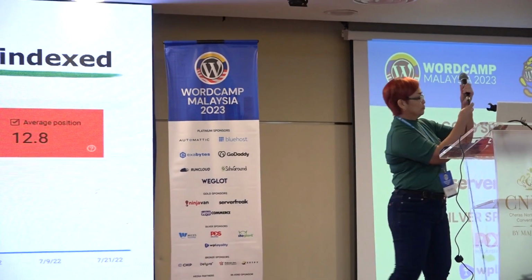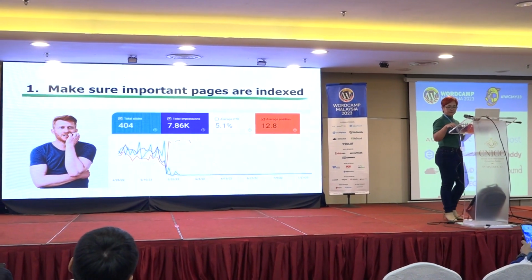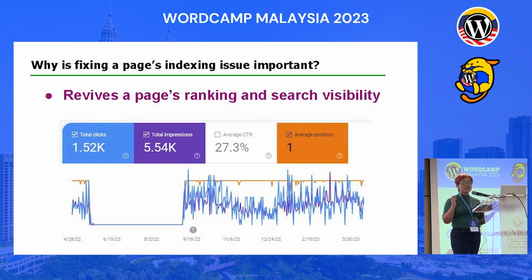Make sure that the pages that you want to show up on search results are indexed. Okay, what do we mean by that? So what is a noindex tag in the first place? A noindex tag is an HTML code that you put on the header of your page, and it looks exactly like that. And what it does is that it tells Google specifically not to read or access your page.